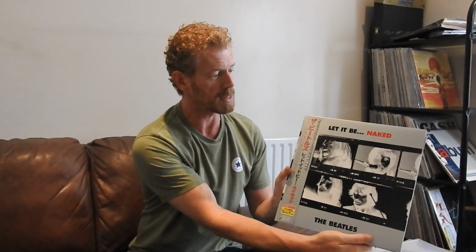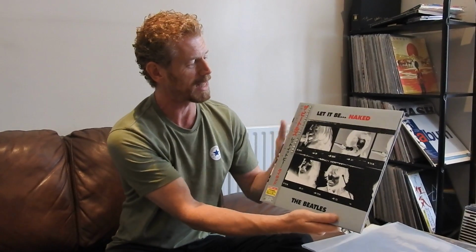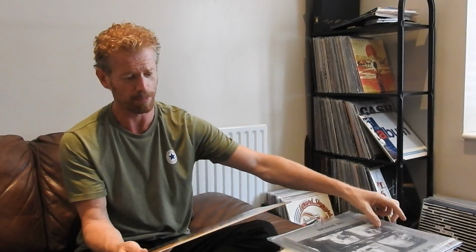This is the Beatles' Let It Be Naked, and not sure if that's a request or just the name of the album, but it's acoustic, you know, it's studio outtakes. Brilliant album. You also get things like this, Easy Rider. Brilliant film and an absolutely brilliant soundtrack.